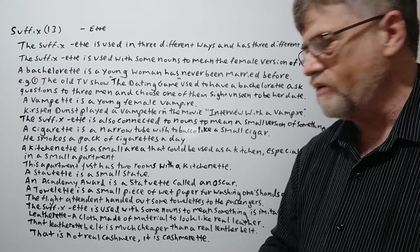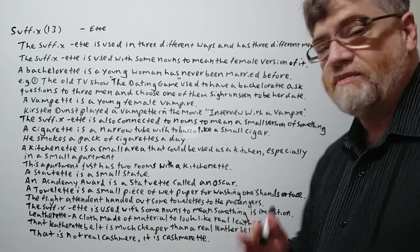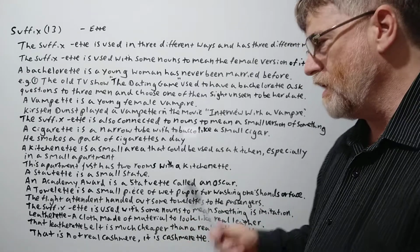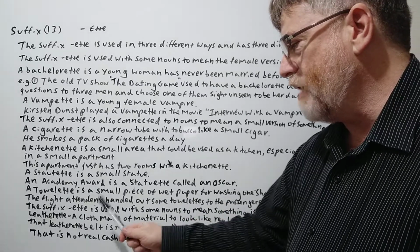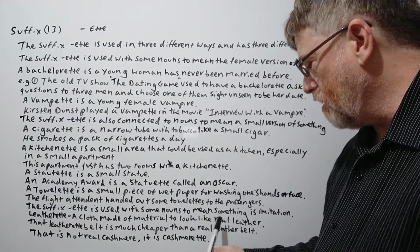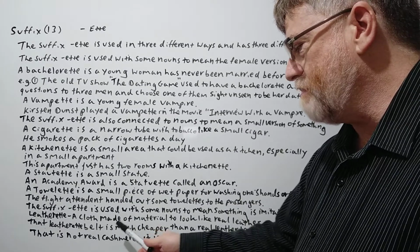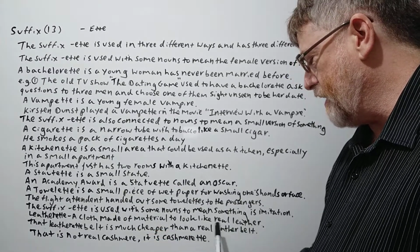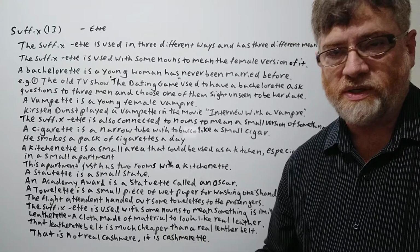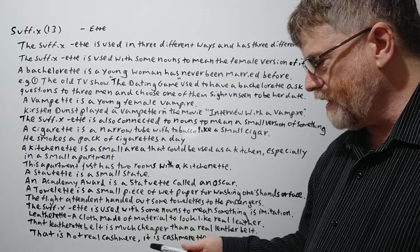Now, here's the third use. The suffix "ette" is used with some nouns to mean something is imitation or fake and not real. So let's look here. Leatherette, basically a cloth made of material to look like real leather. A leatherette belt is much cheaper than a real leather belt. We could say that. And the last one would have been also cashmerette.